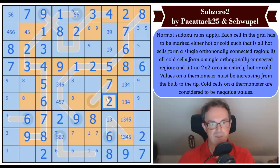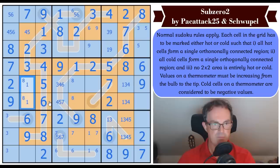Two. This two means I've got a two exactly there in box four, which places nine, which means I get the nine over on the other side. So this is a 1-8 pair. Whoa. 1-8 pair. Let's put that in. Which means I need that to be a four or a five at the bottom.